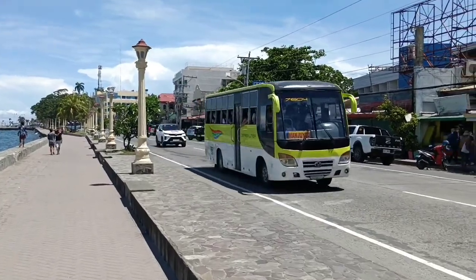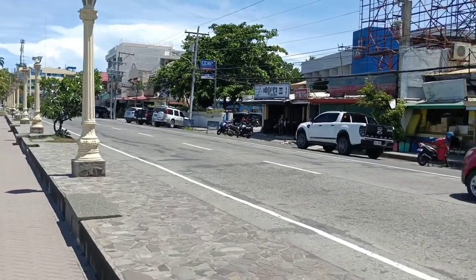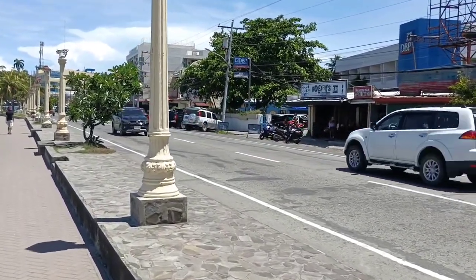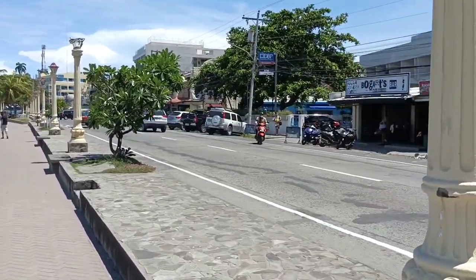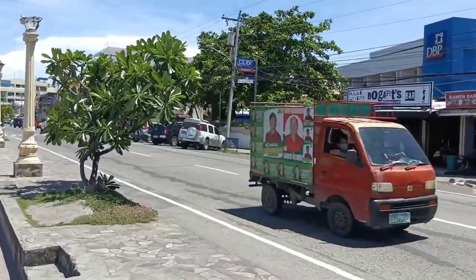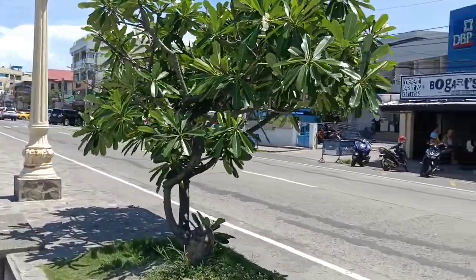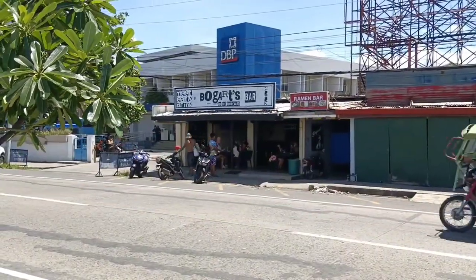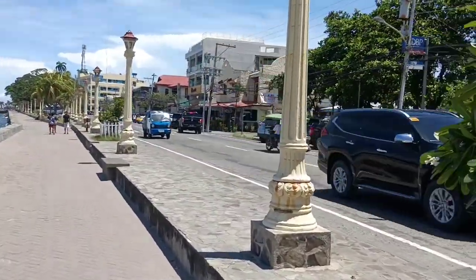But again, you can see bus transportation. Most cities have some kind of bus transportation for local transportation, and then you've got the buses that run throughout the country. Some of the bus transportation will make use of ferries to get you from one end of the country to the other through the islands. Bogart's Bar, let me take a shot at Bogart's Bar there, and I see an expat sitting there.